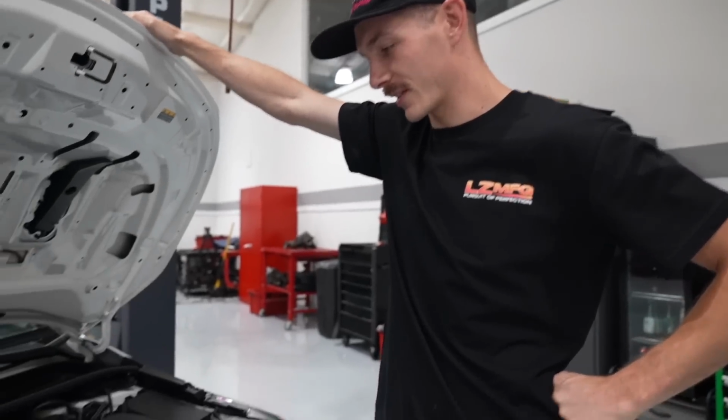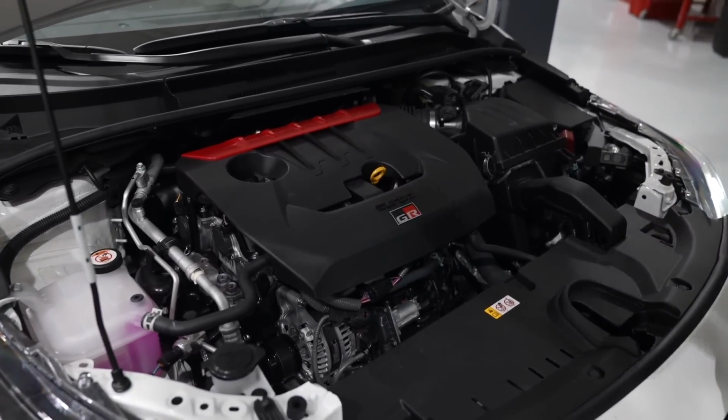This is actually the first time I saw the engine bay, so that's cool. Also, this is wild.